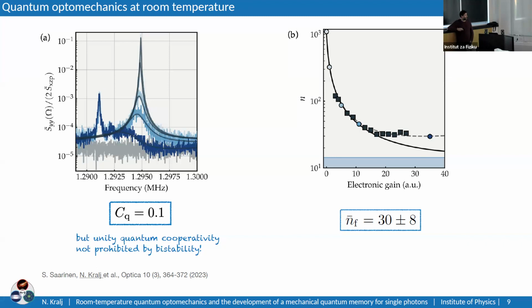One thing you can see is that the solid black line is what I would expect as a function of gain if I were quantum noise limited, and the dashed line is if I have some excess classical noise. As you can see, that's clearly the case, which is unfortunate. It's not what I wanted.